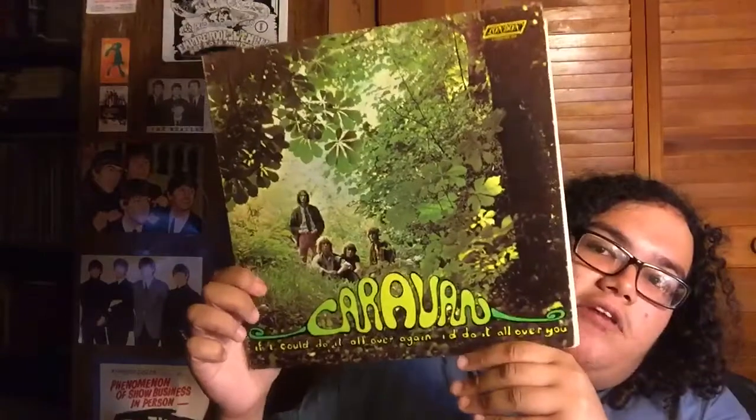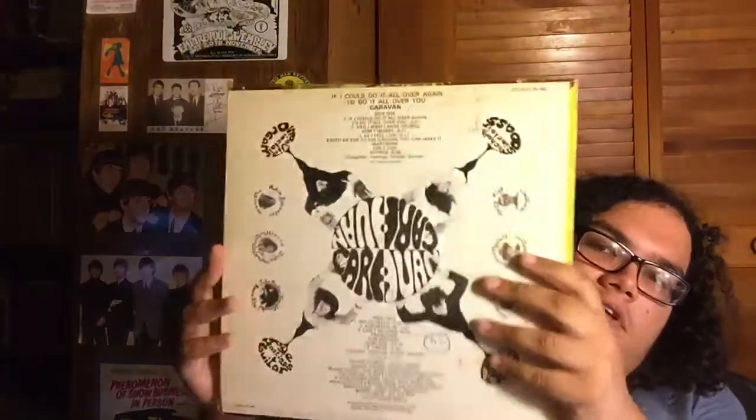These next two are really cool finds, and I had to trade in a lot to get the in-store credit for this. This original Caravan, if I could do it all over again, I'd do it all over again. US pressing.